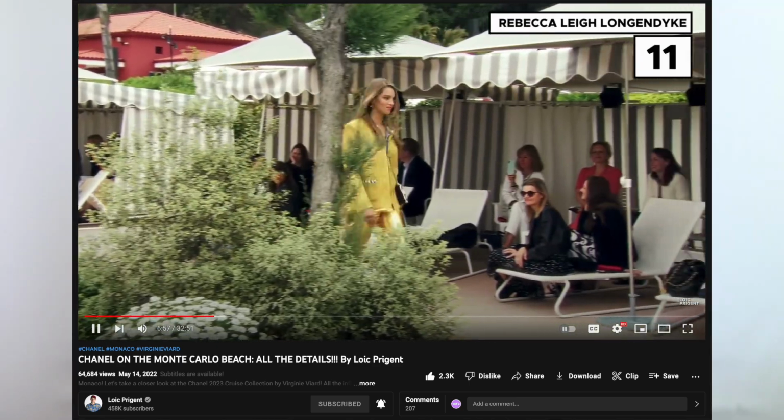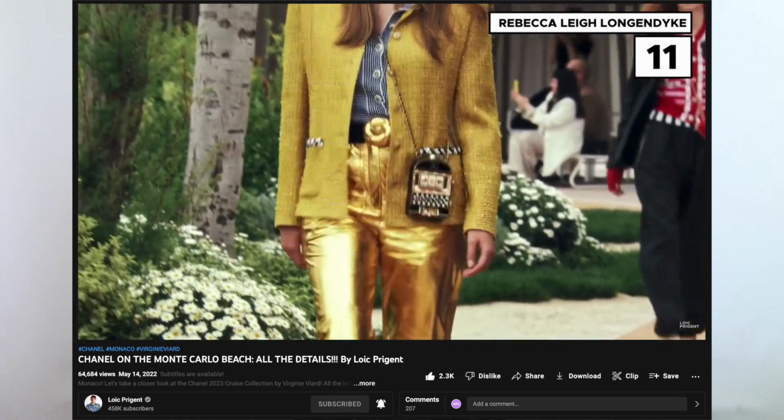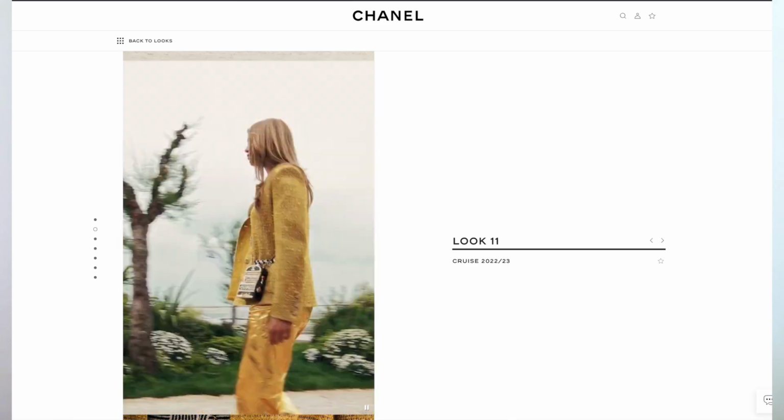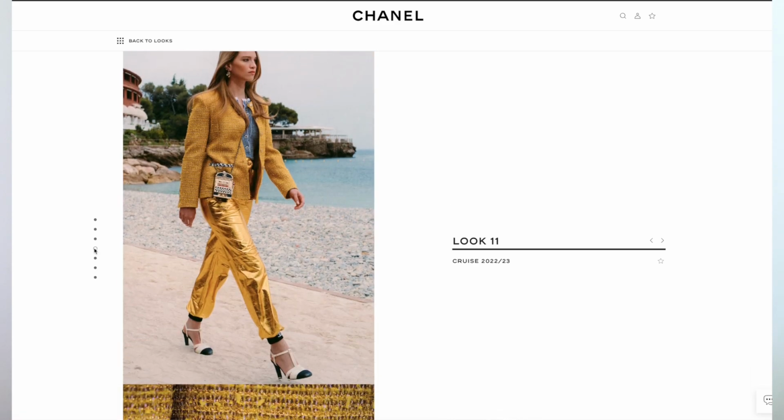Okay, look number 11 is this all gold outfit. Interesting fabric choice on the pants, but it is a contrast. So it's like foil colored pants with a jacket. Definitely really love the extra detail on the hem of the pants.